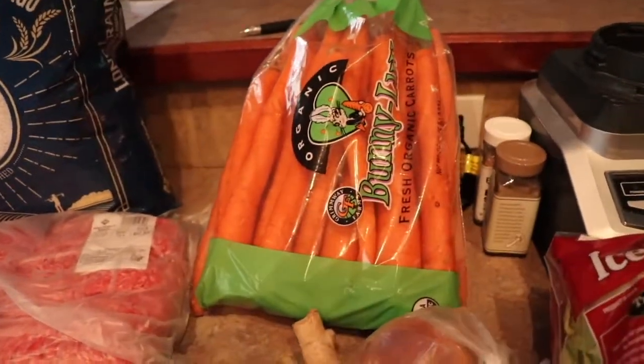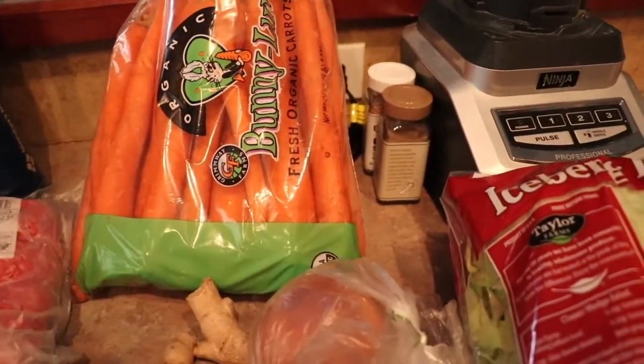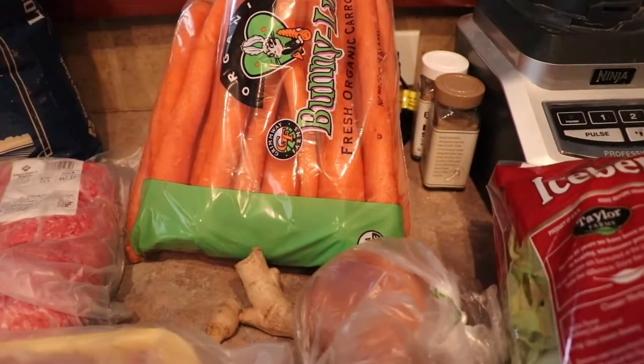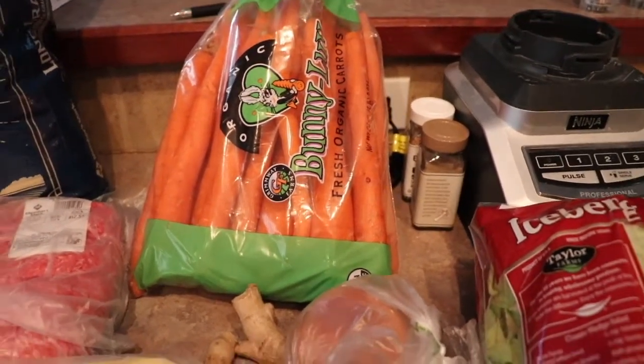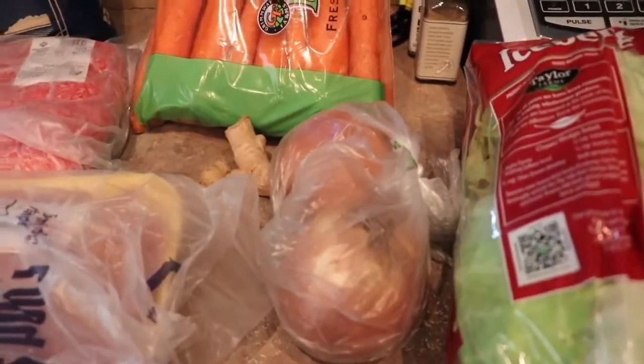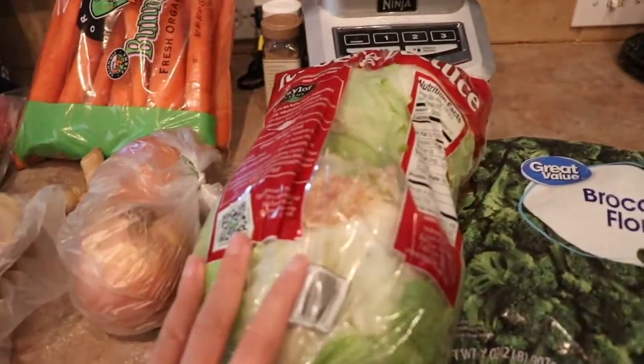Then we have carrots. Yes, it looks like a lot of carrots. I'm going to be making, I don't know if you can hear it right now, but I am not sounding too good. I'm a bit under the weather, so I'm going to make a carrot ginger soup along with the onions. Then we got our lettuce, always buy lettuce.